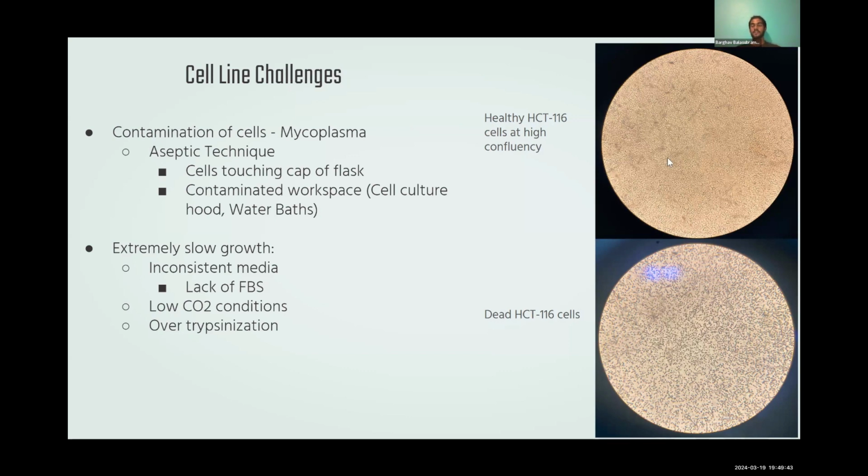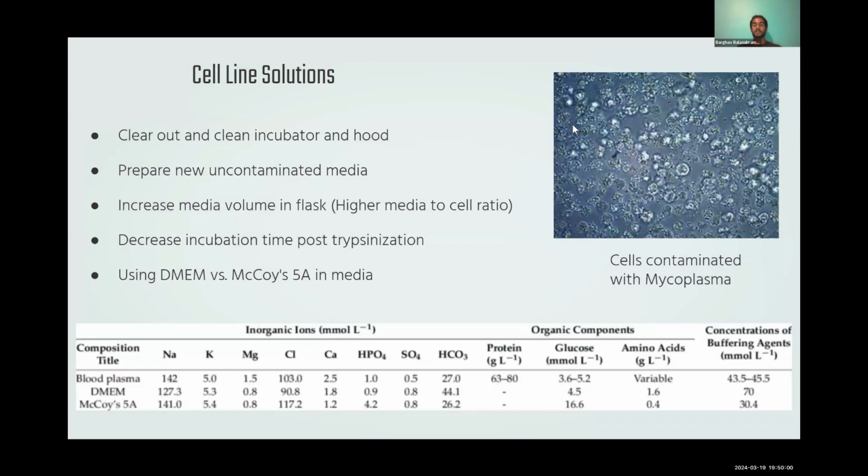And in these images, the top image shows a healthy HCT116 cell flask. As you can see, the cells are really clumped together and they cover the entire flask. And in the bottom picture, you can see dead cells, which are not completely attached and just floating around in the media.